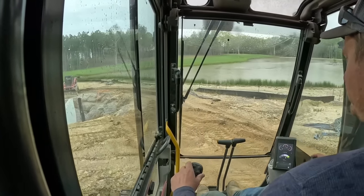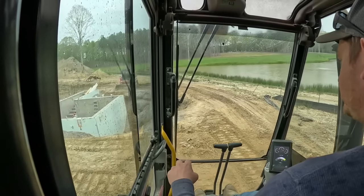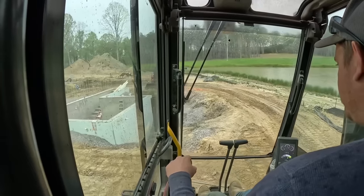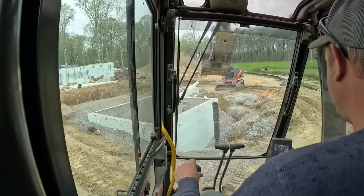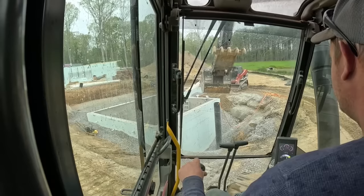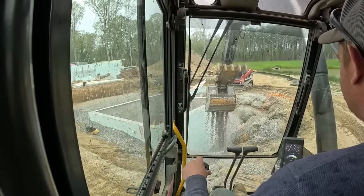But I want to get it around our pipe there because we got slits cut into it so that, you know, water can drain into it and it can be pumped out with the pump. So I'm going to fill around it here on each side.